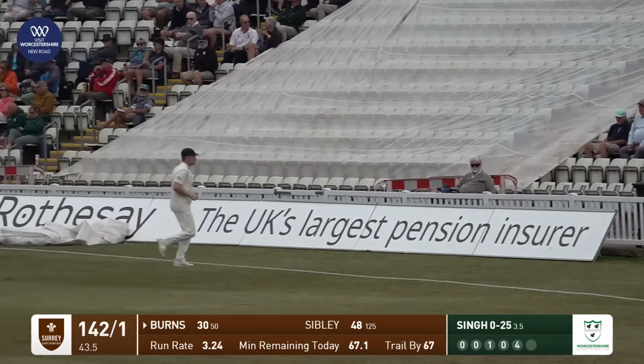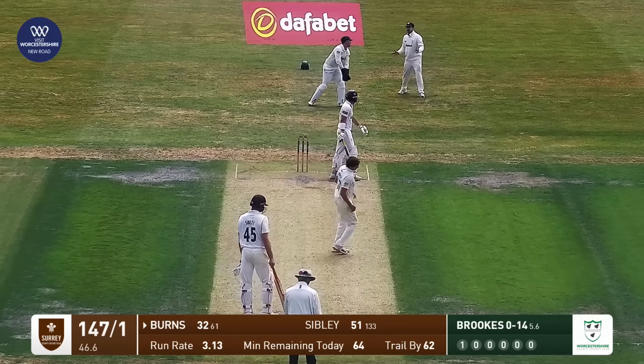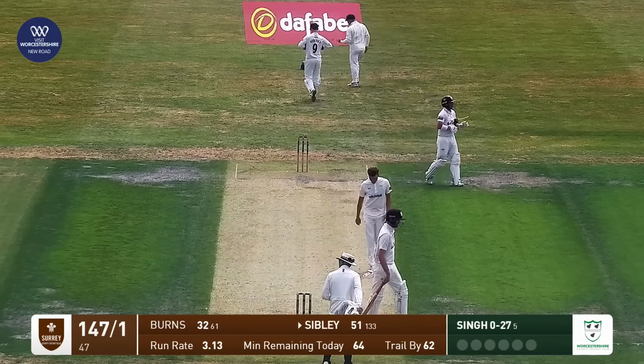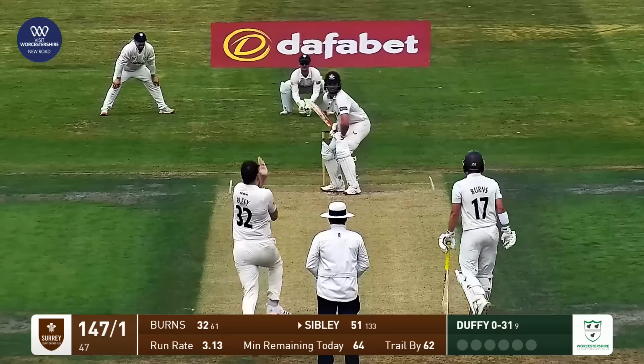Singh bowls. Sibley works it on the leg side for a single. And that brings up his 50. A good morning's work for Big Dom. He's come here this morning. He thought, well, I'm keen with it. Sam Curran was sort of player of the World Cup bowling that, wasn't he? When they won the T20 World Cup. There's the last ball before lunch, left alone by Rory Burns.